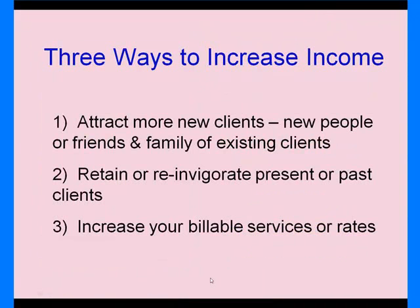This is really a business opportunity as well as a really fun and rewarding thing to do with your clients. Let's cut right to the chase. How do you make money with this? There are really three ways to increase your income in this type of business, at least.